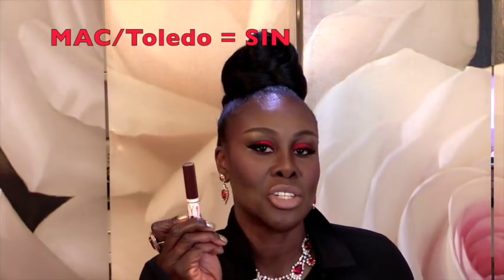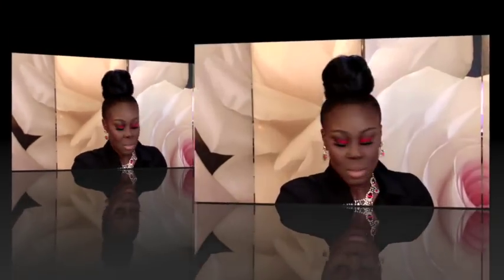Okay, then we're going to wear the MAC Toledo limited edition in Sin. Why not? So we're going to take this one off, a little dab of it. And here we go. And there you have it. Dark on dark, I think it's such a decadent color. And I think the Sin is such a lovely, very, very burgundy-ish, plummy, almost black color. And it complements the red.